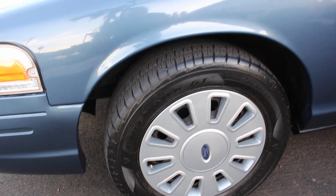The paint looks almost perfect, guys. Almost perfect. Oh, I didn't open the hood. Sorry, let me go in here real quick. The clock is ticking.